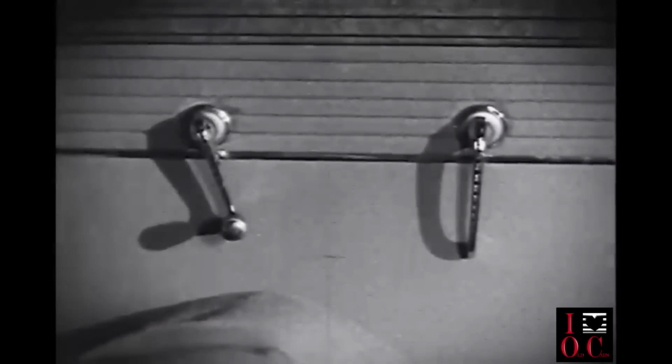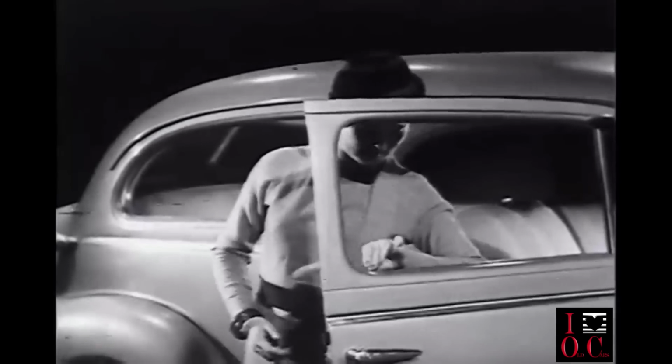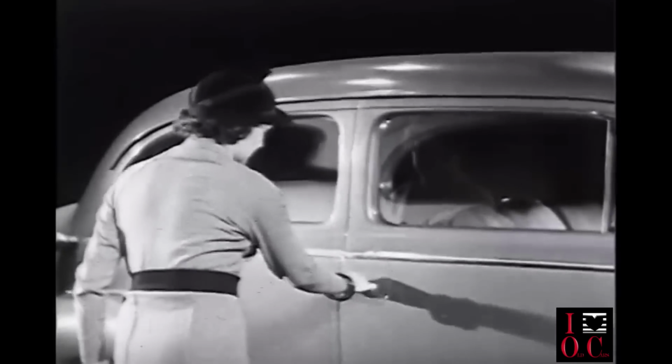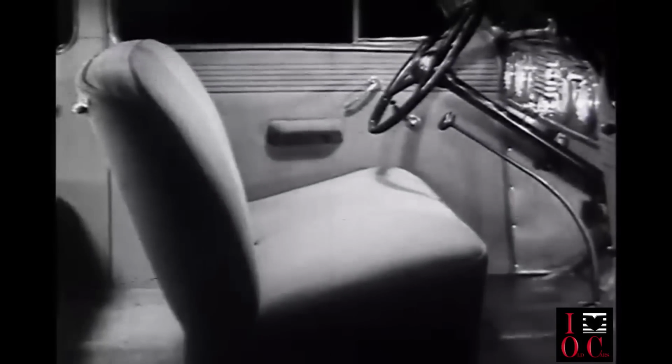No danger of catching your sleeve on these door handles, and no danger of accidentally opening the door while the car is in motion. When parked, each door may be locked by simply depressing the snap latch without any stretching or fumbling for an elusive keyhole. In the front compartment, too, every detail has been painstakingly worked out to provide the ultimate in comfort and convenience.